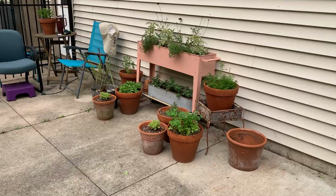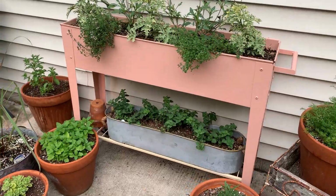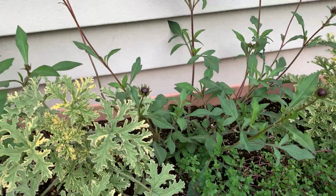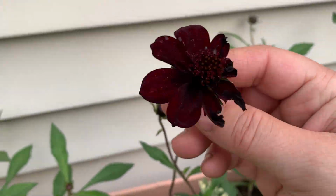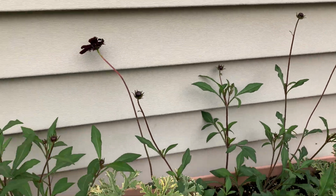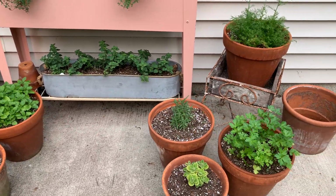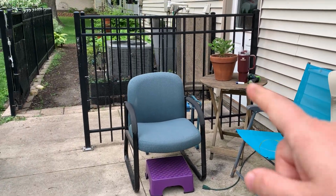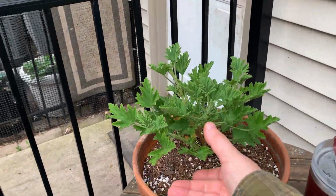This is just my little herb area. Everything here has a scent of some sort. So I like it. It's really calm, soothing, and I can't help but touch it. This is chocolate cosmos, and it does smell like chocolate. It has seen better days, but it is covered in buds. So yeah, everything is a scent. I love this. A lot I grew from seed. And then that's just like a citronella geranium. Nothing major, but it's really fun to touch.